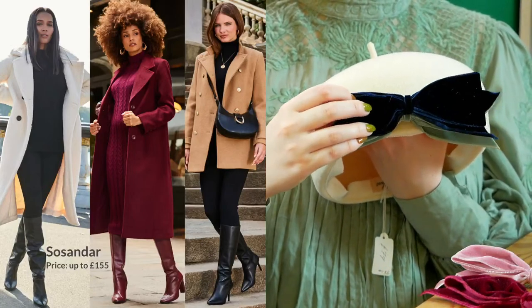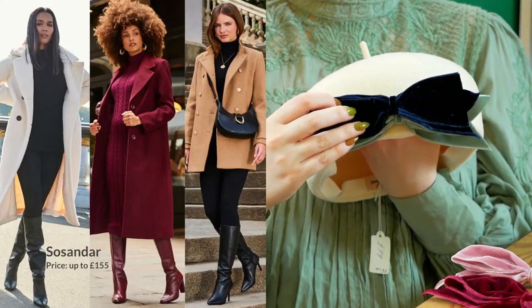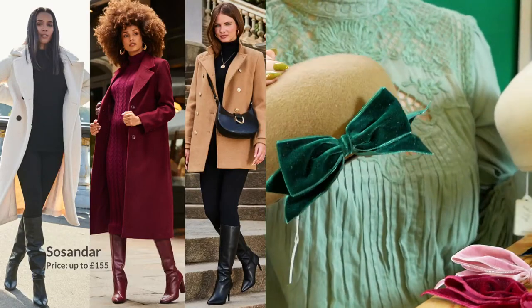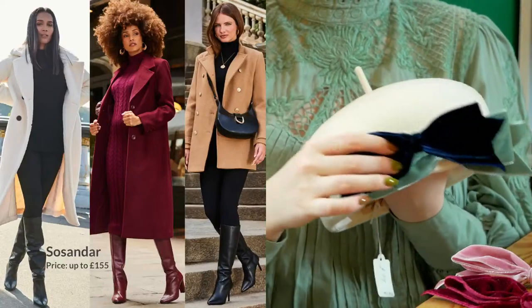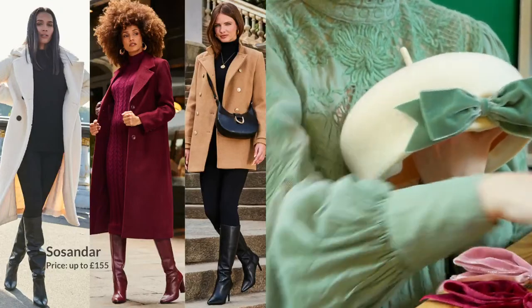Everyone's favourite neutral. Britain seems to have two definitions of neutral. This is neutral, but then so is navy. I don't know why we have such an obsession with navy in this country, but there you go. And I've shown all the other bows.